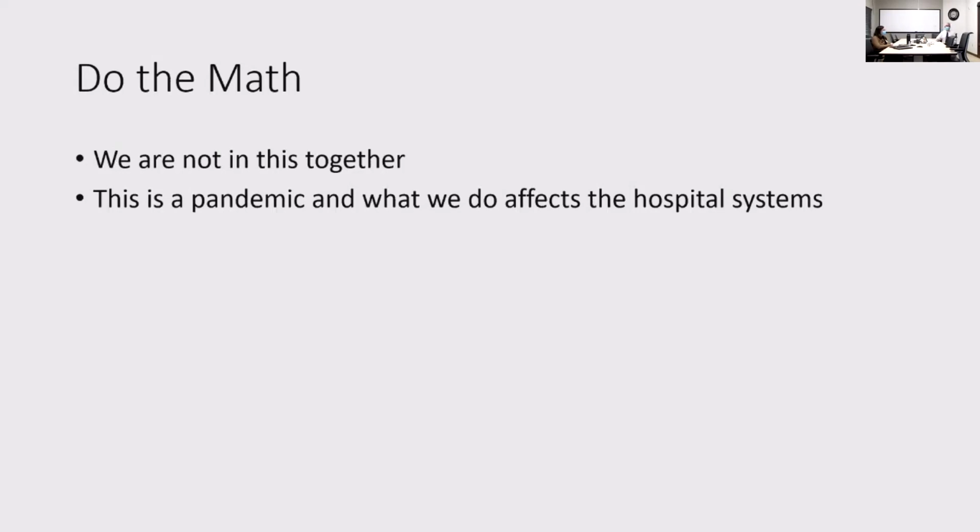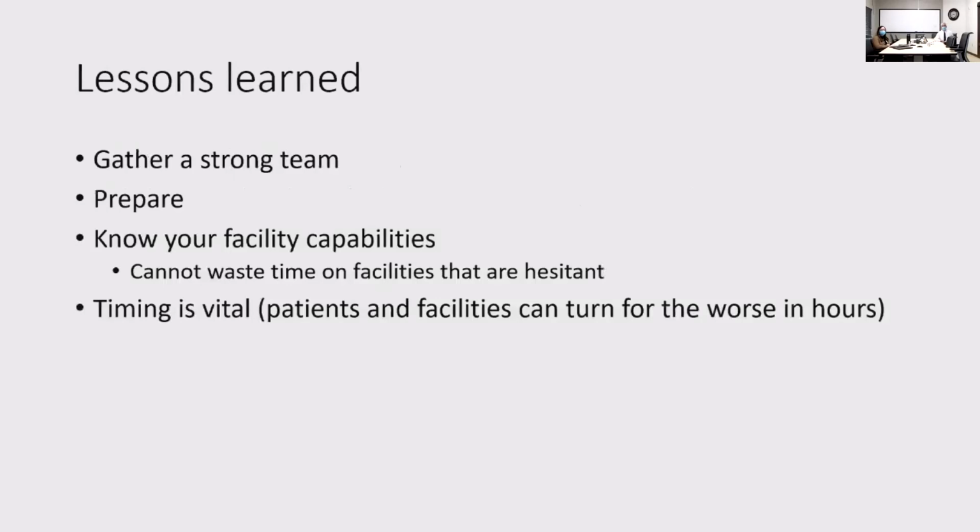Lessons learned, final slide. Gather a strong team, 24/7, no gaps. Prepare, have your forms ready. There's nothing more important than being able to hand off the form and know it's there. Know your facility capabilities. I service 80 facilities, and we've only done it in 11. You have to know your facility. If they're not up for it, go to the places that can.